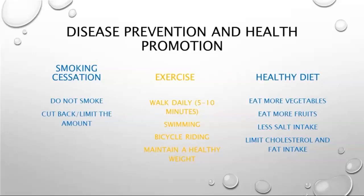We live in Florida. We have the luxury of being surrounded by water. Swimming is wonderful, especially for patients that are limited with activity. They have arthritis. Swimming is a wonderful activity. Bicycle riding. And with increasing exercise, that will help maintain a healthy weight.